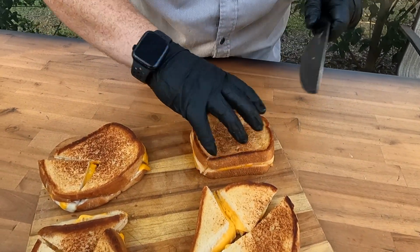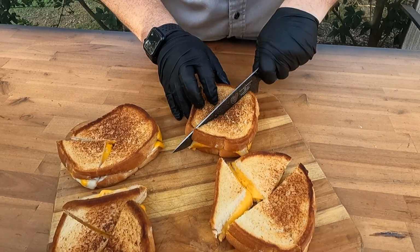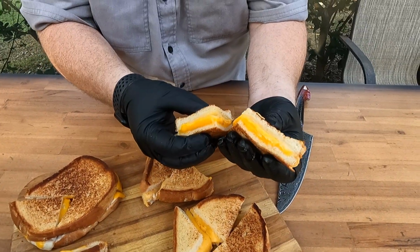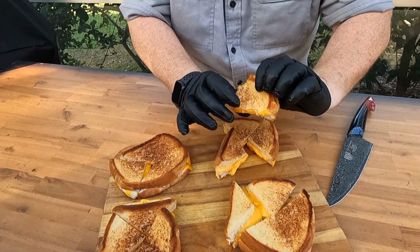This one should have a good cheese pull because it's got three cheeses in there, a three cheese blend. We've got American, we've got cheddar, we've got Havarti. Well, Brett, you can see the cheddar and American there. This one is actually not quite melted all the way through. Yep, and that probably needs a little bit longer because of the three cheeses.